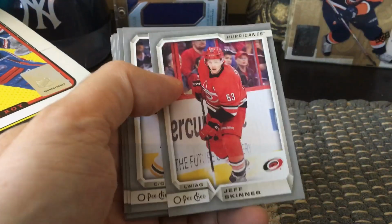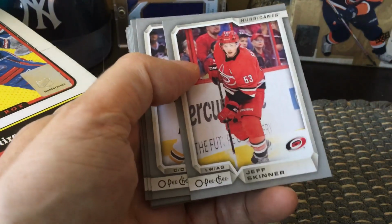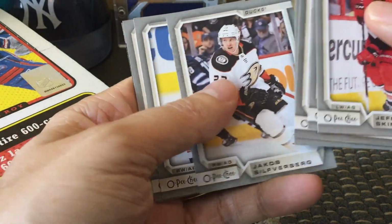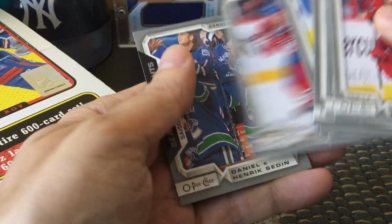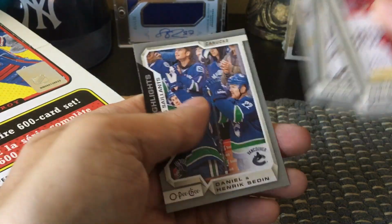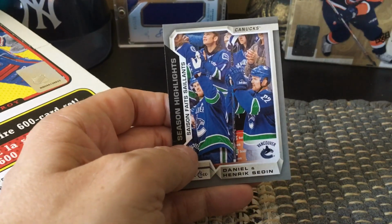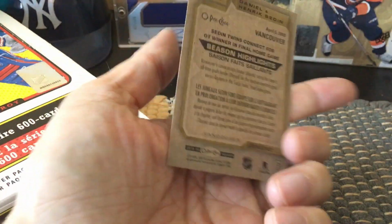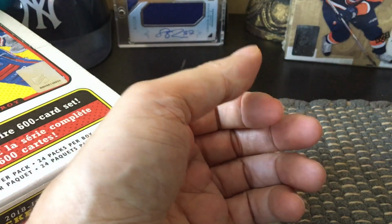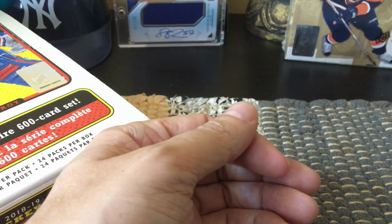I got these silver parallels. So I got 8 of these. Jeff Skinner, Danton Heinen had a great year last year. Anttila, Donskoi, Chiasson. There's Gallagher with a super intense look on his face. Way to go, Gally. And then this one is the season highlights as these cats retired. So this is a high numbered card, as the Sedins retired after all that. Cupless. And what else did I get?